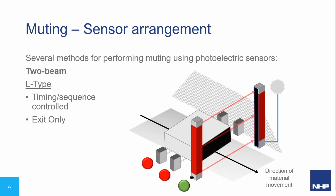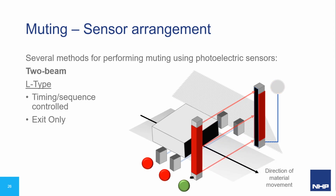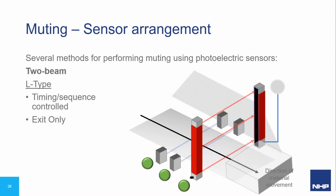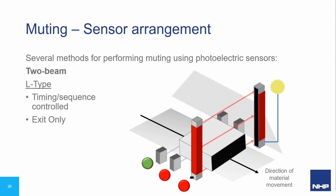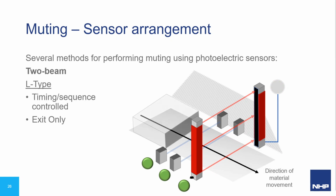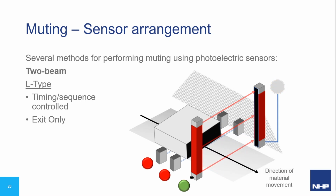Another arrangement with two sensors is the L-type, where both sets of sensors are behind the light curtain in the hazardous zone. The beams are arranged in parallel and are also used with timing and sequence control. This time, the material can only move in one direction through the light curtains. However, as both muting sensors are located behind the detection field of the light curtains, there is minimal risk of the sensors being manipulated, as the light curtain beams need to be broken before accessing. In this arrangement, the muting is terminated as soon as the material leaves the light curtain field.